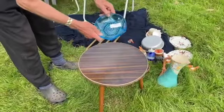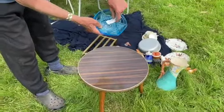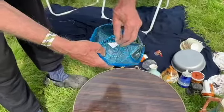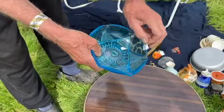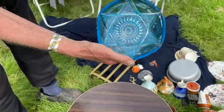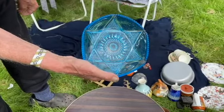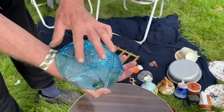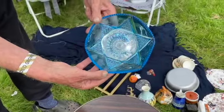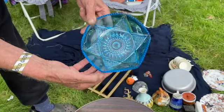Well, the first thing I thought I'd show you is another bit of that Bagley glass I keep on going on about. And look, £1.50. This is 1930s. It's like 90 years old. But isn't that just beautiful in the light? And again, slightly ground off on here. And £1.50. Just a beautiful, beautiful piece of glass.